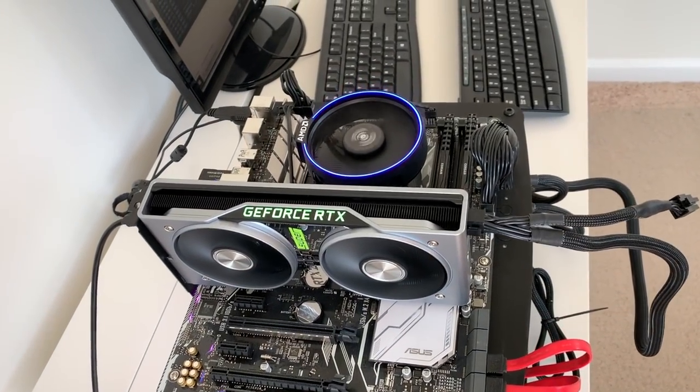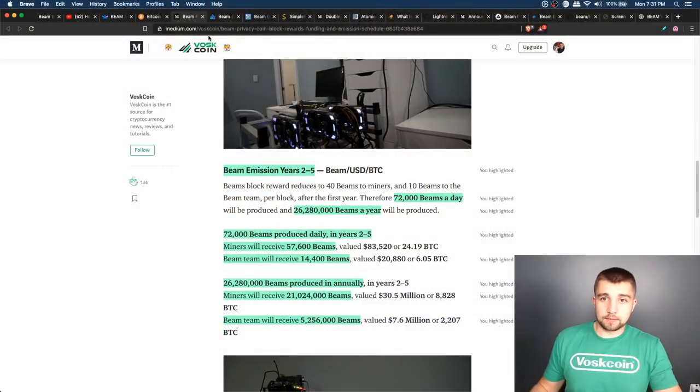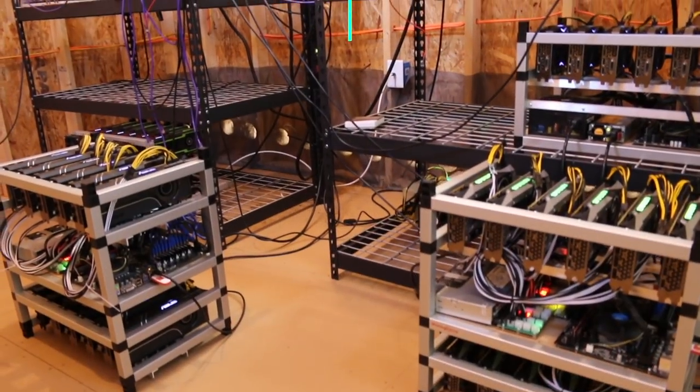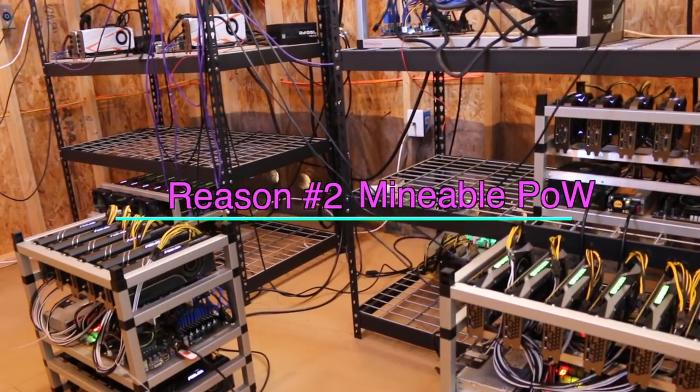Basically, the halving is a big deal with Bitcoin and naturally with Beam. You need half as many dollars coming in every day to maintain the current price. So naturally, you could assume that the price will go up, or at a minimum, it will fall less. Reason number one is a perfect lead-in to reason number two.